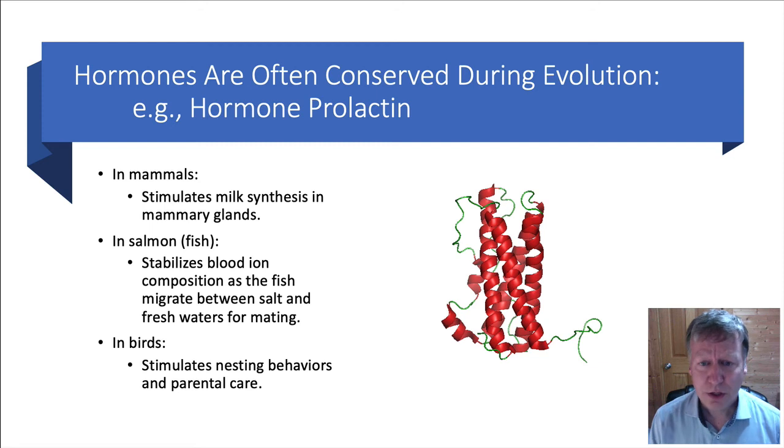And then finally in birds, the same hormone again, prolactin, stimulates nesting behavior and parental care. So the same hormone can have very different effects by changing the effect that occurs inside the cell. And we see that frequently for many hormones evolutionarily.